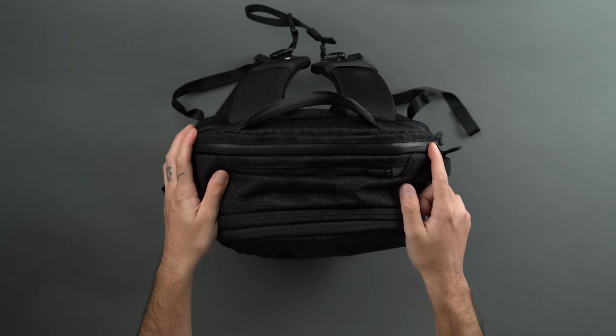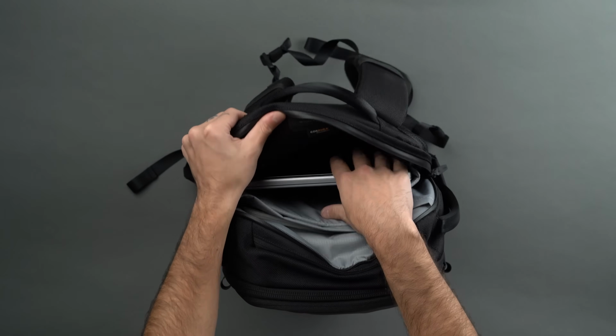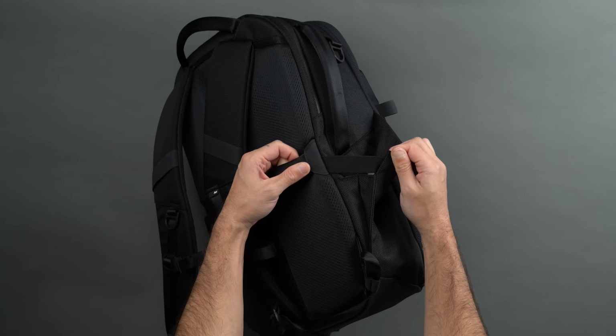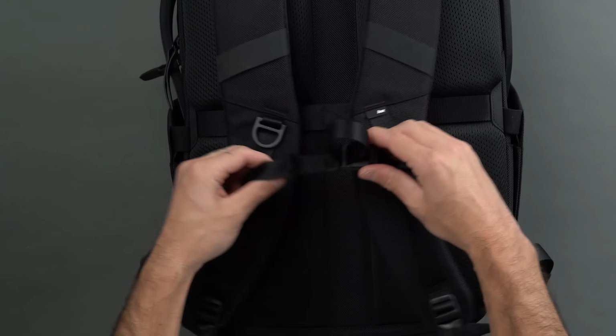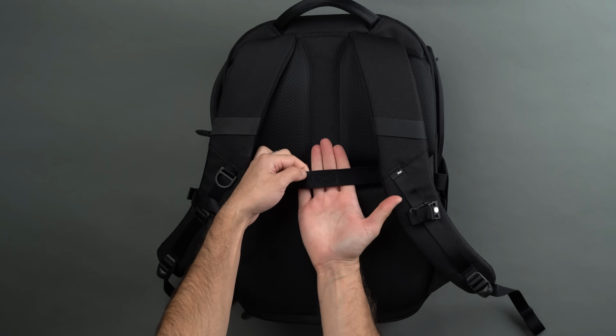YKK AquaGuard zippers protect the main compartment where your tech lives, complemented by Hypalon pull tabs on every zipper for easy access. The thoughtful exterior includes 2 elasticized side water bottle pockets, strategically placed D-rings and attachment points, a magnetic sternum strap, and a clever luggage pass-through that secures with Velcro when not in use.